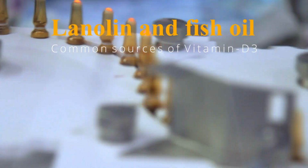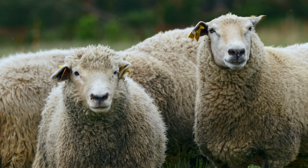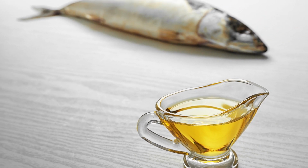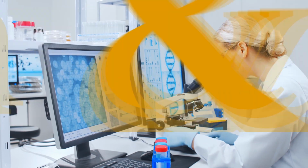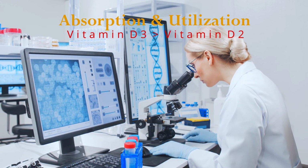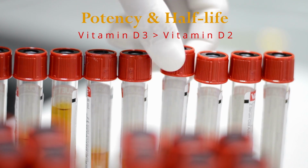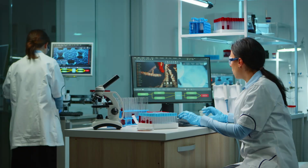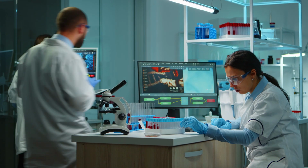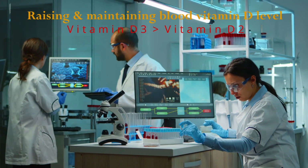Because common sources of vitamin D3 are derived from lanolin, extracted from sheep wool, or from fish oil. Several studies have reported that vitamin D3 is more easily absorbed and utilized by the body than vitamin D2. The D3 form of the vitamin is more potent and has a longer half-life than D2, meaning vitamin D3 is more effective in raising and maintaining levels of vitamin D for a longer period than vitamin D2.